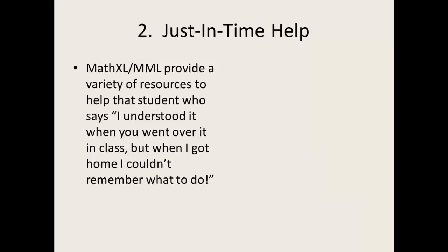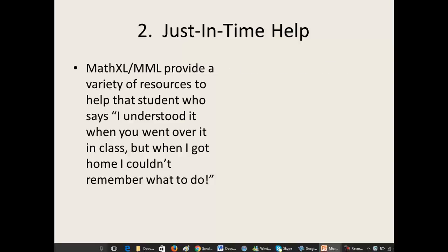Number 2, just-in-time help. MathXL and MyMathLab provide a variety of resources to help the student who says, "Miss House, I understood it when you went over it in class, but when I got home I couldn't remember what to do." So if you're like me, you've heard this from students often. So let's look at all the different ways students can get help.